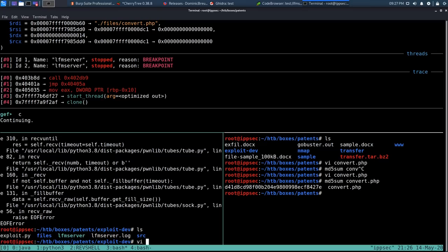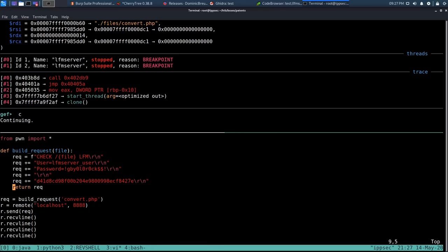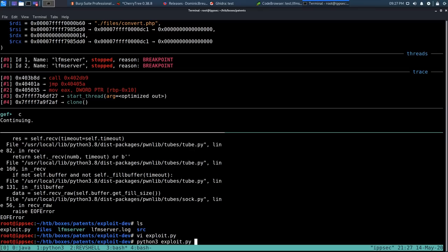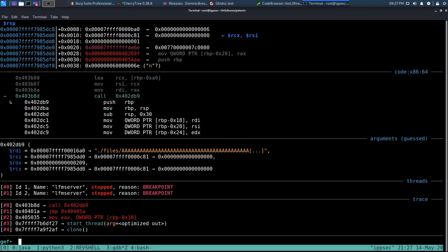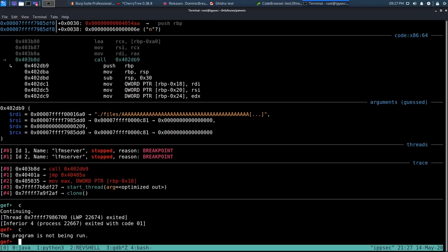So we already have our exploit script, exploit.py. So let's say file is going to be, we'll do this. A times 512. It's only 128, so probably shouldn't need that much, but let's see what happens. Breakpoint hit. We're requesting dot slash files, a bunch of A's. Continue. And it didn't work. Program's not being run.